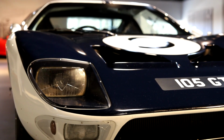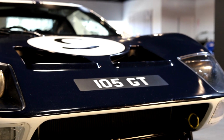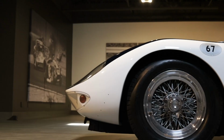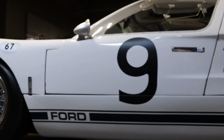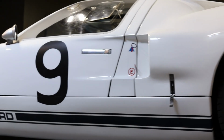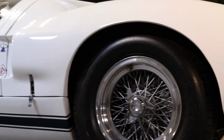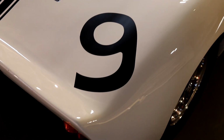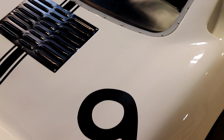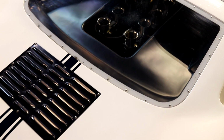It's a prototype, it's a GT40, one of the original lightweight cars, won its class at Daytona. The car was a big part of Ford becoming ultimately the Le Mans winner in '66, '67, '68, and '69. So this is a super special car. Five prototypes built, three remaining, one of the two lightweight cars.